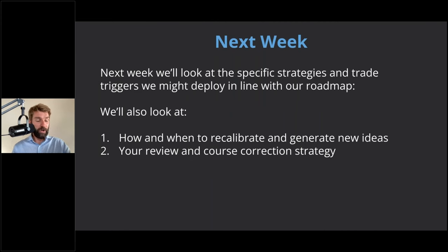Next week, we're going to look at specific strategies that we can adjust and maybe build that roadmap a little bit deeper and go a bit more in depth into that. So the calibration, the trade idea generation. Now, with the specific strategies that we can deploy and the trade triggers that are going to execute those strategies. So there's a filter and trigger process. You guys know that I like that. If you don't, I do. I like seeing something that, okay, I'm interested in taking this. And now what do I need to see to actually pull the trigger and get into the deal?